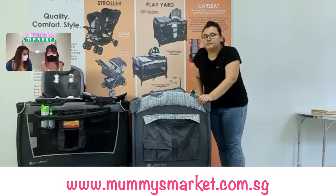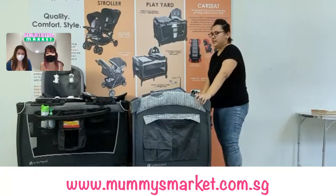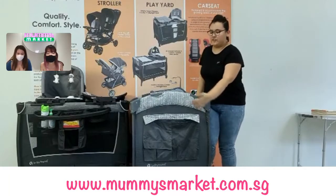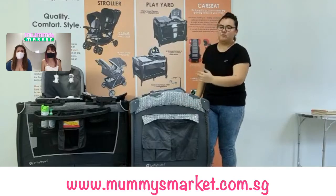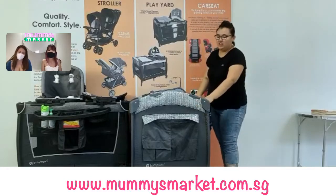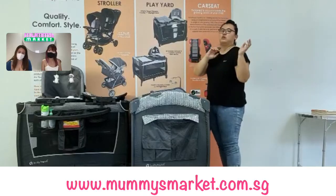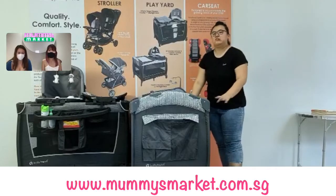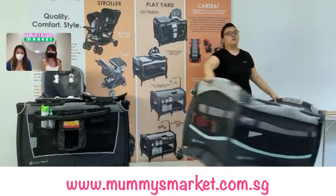Right now we have a question from Kelly. She's asking, how do we clean this whole thing? Mainly, because of the fabric, you can easily clean it with wet wipes. So it's very convenient. You don't need to remove the whole thing and use water to clean it. Mainly, you just need to use wet wipes to clean it.